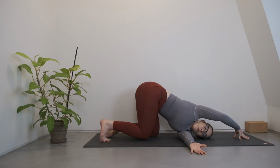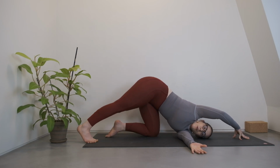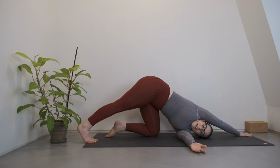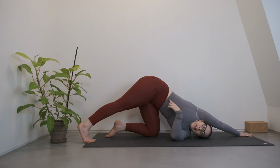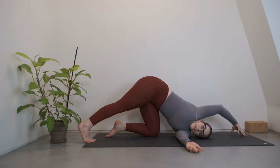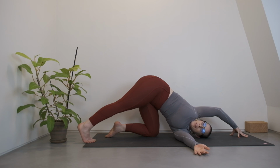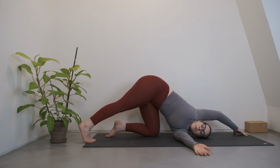And final option here is to tuck under your left foot, push the heel back and open through the side of the leg, finding a little bit more length through the left side of the body in this variation. And from there you can lean a little bit more towards that right shoulder or the back of that right shoulder and the head to really come a little bit deeper into this twist for the upper back specifically.